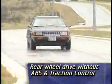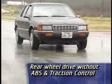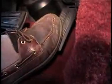Look for open space and plan to travel in that direction. Stay lightly on the accelerator and steer gently toward the open space which you have identified. If you are in a rear-wheel drive without an anti-lock brake system and traction control system, then do this. Look for open space and plan to travel in that direction. Ease off the accelerator and steer towards the open space which you have identified.